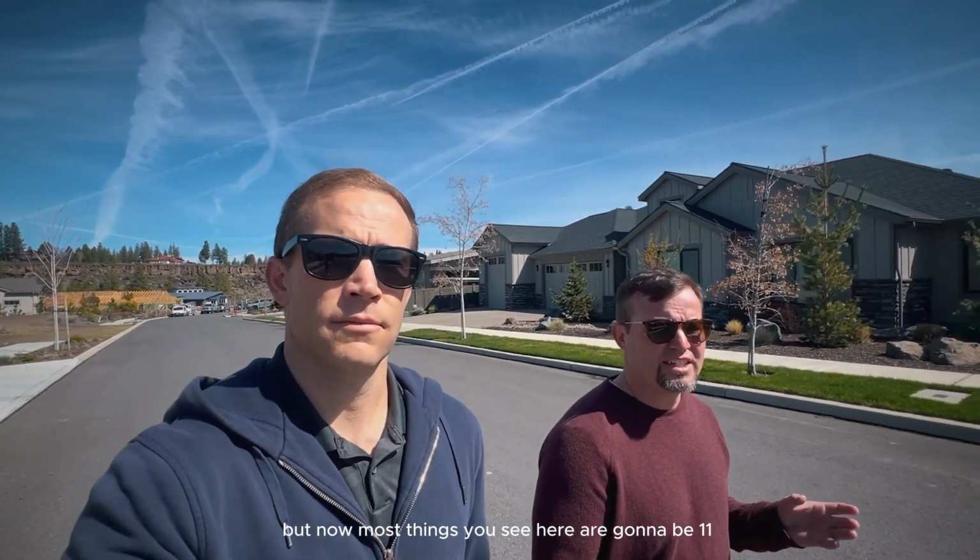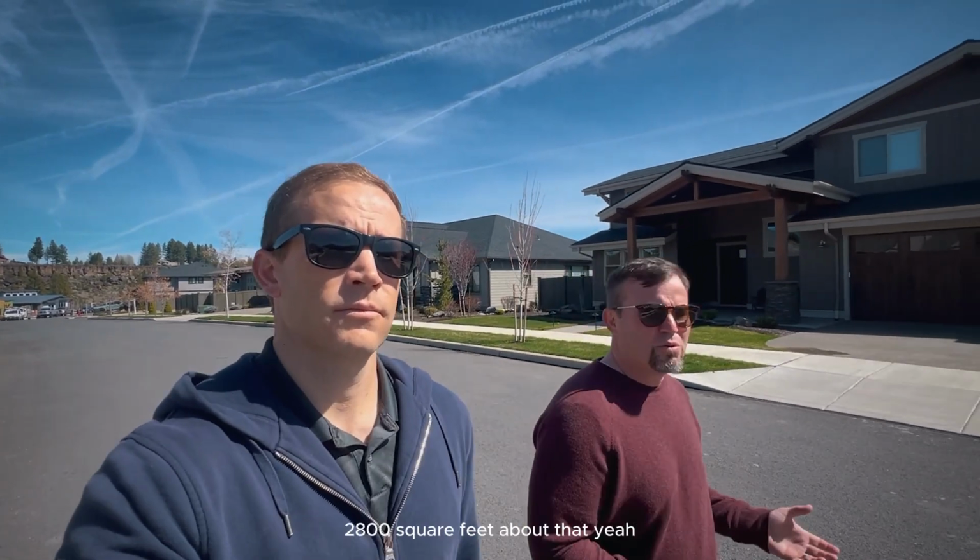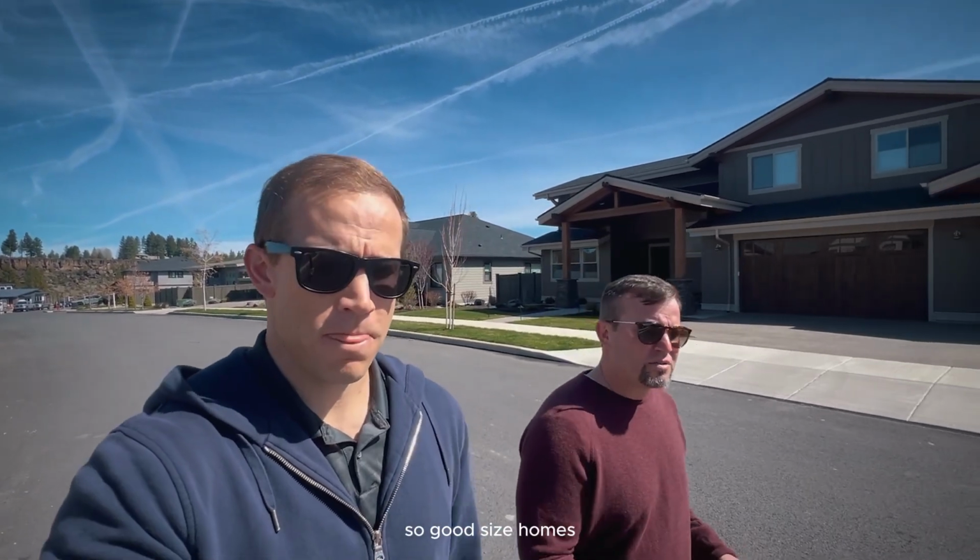So the homes in here traditionally sell a couple years ago they were in the 900,000s, but now most things you see here are going to be 1.1, 1.2, up to 3.8. But I think kind of the average is somewhere around 1.5. Is that right? Yeah, around 1.5. Average is about 4 bedrooms, and I think it's what, 2,800 square feet? About that, yep. So good sized homes.